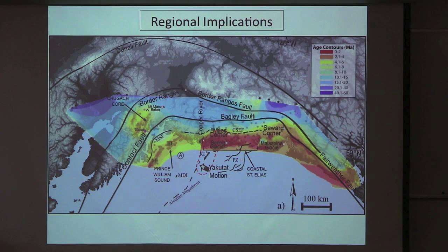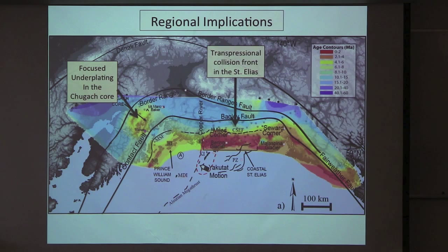All right, so putting this all in the regional context, we have our regions of focused exhumation in the Chugach Core and the coastal St. Elias, and then my interpretation of megathrust splay faulting in the Prince William Sound, where ages are equally as young as these regions of focused exhumation.